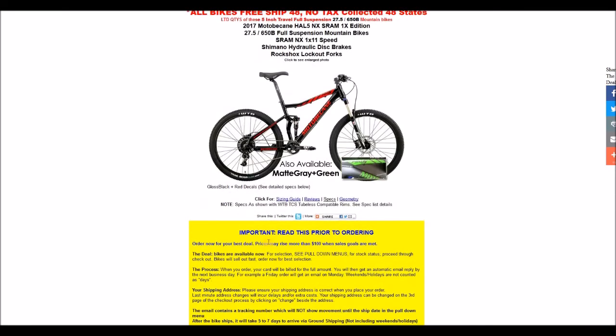So this one here is below the $1,500. I did want to make sure that I had a bike under the $1,500. It's $1,400. Let's see what we can get for $1,400.